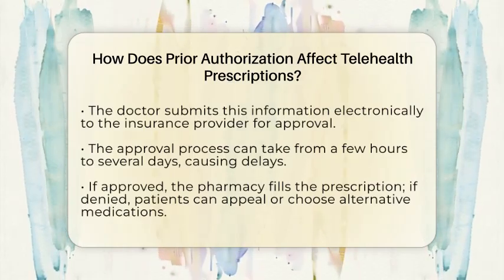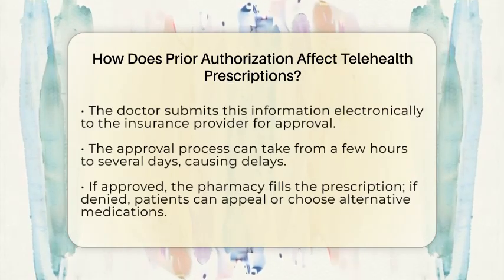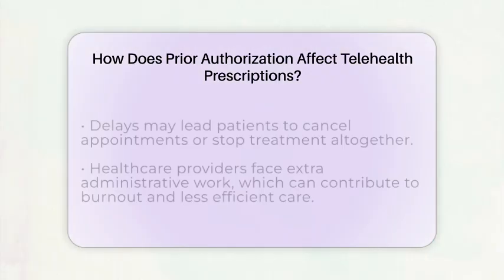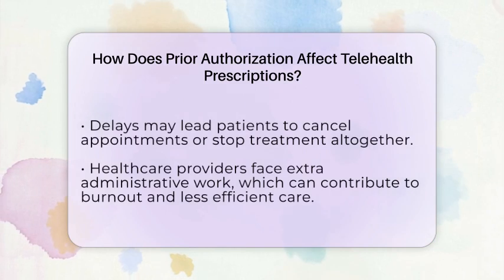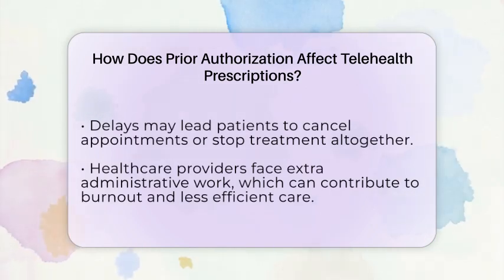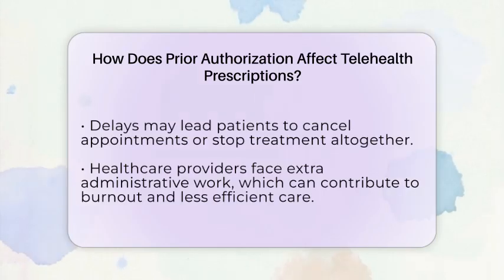Delays from prior authorization can be frustrating. Patients might cancel their appointments or abandon their treatment plans if they don't get their medication on time. It also adds extra work for healthcare providers, who spend time filling out forms and following up on approvals. This can lead to burnout and less efficient care.